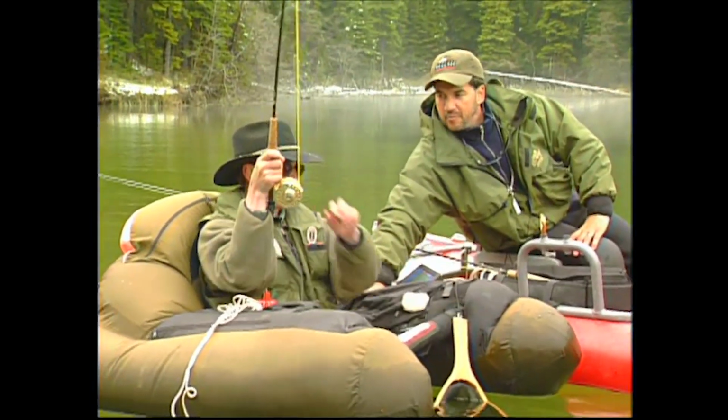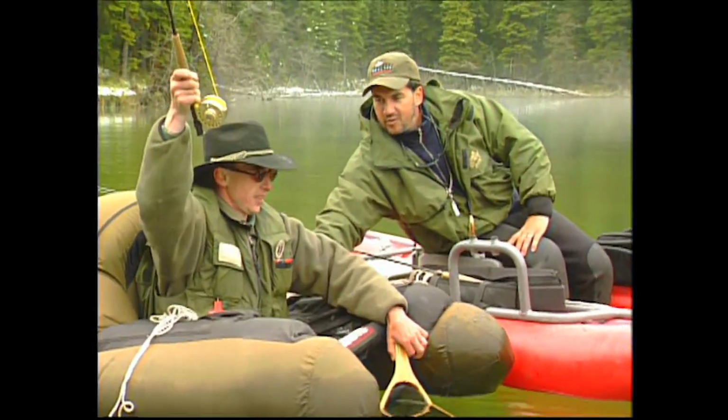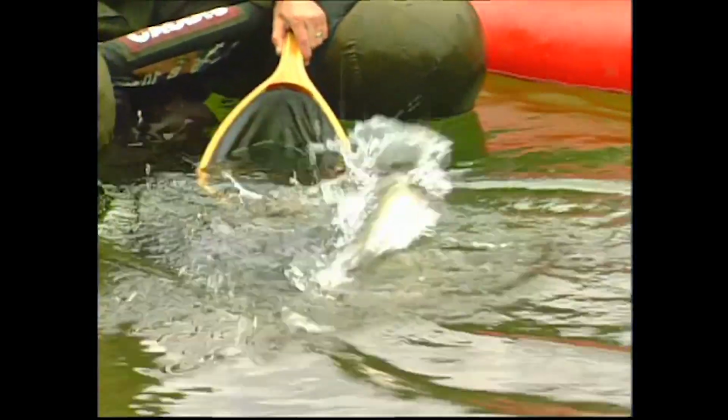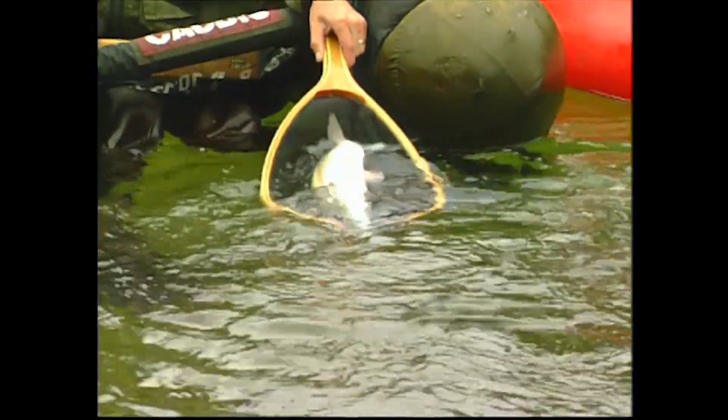I have about 40 lakes on my guiding list, but in the area, there's about 100. Beautiful. And there we go.